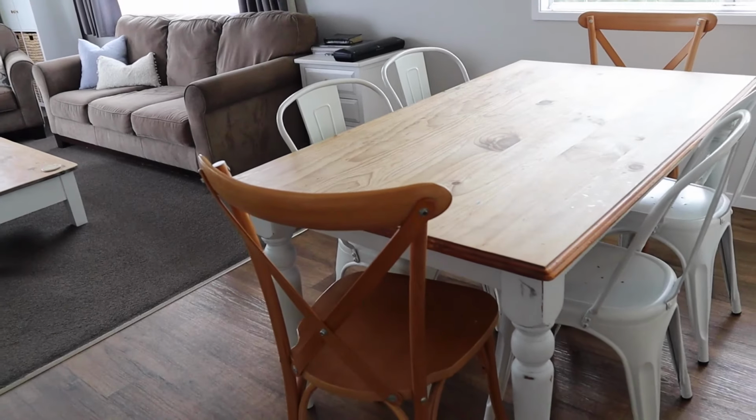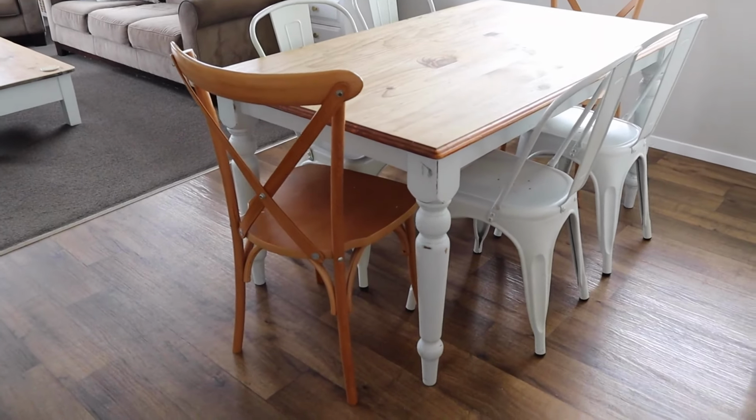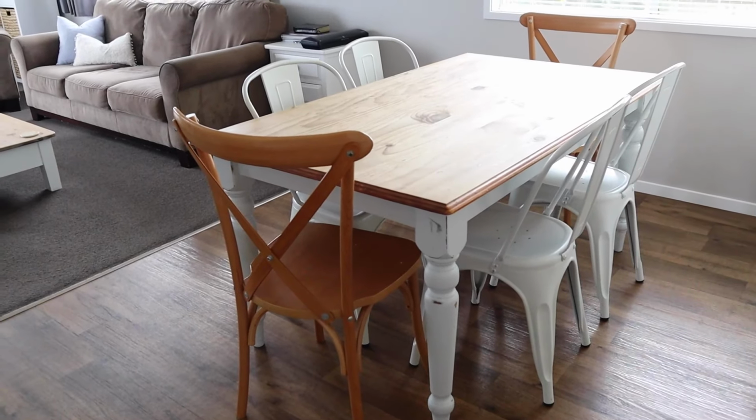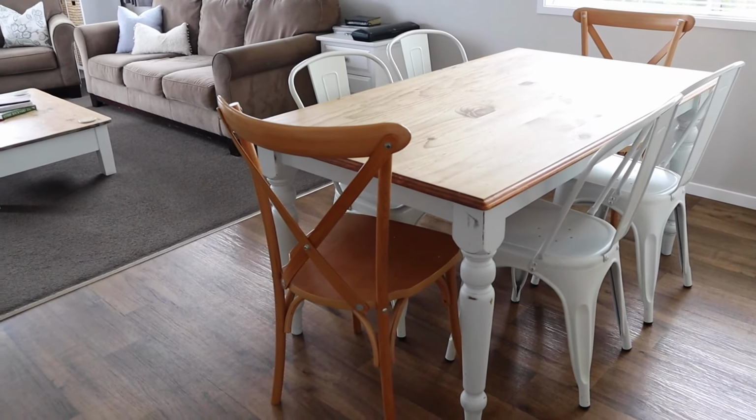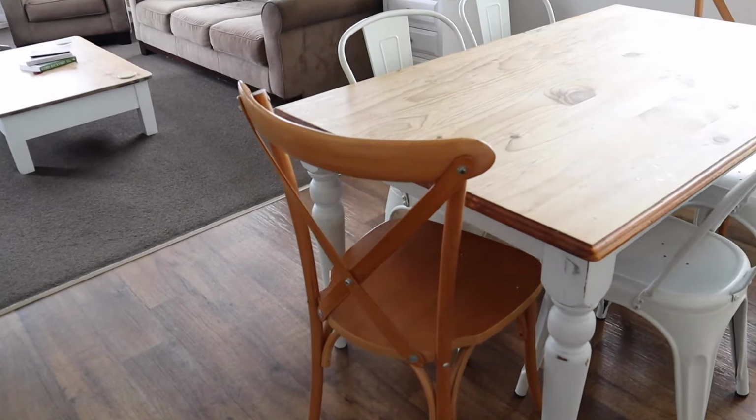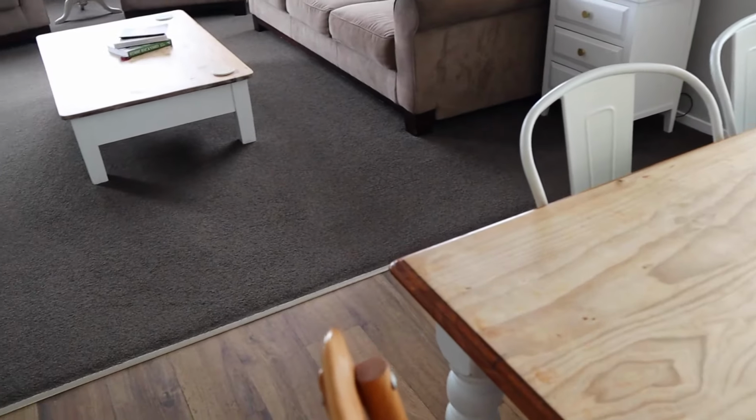We kind of need a bigger dining room table now that our kids are older, but this works okay for now. I actually love our dining room table. I'm planning on refinishing the top this year, but it works well for us for now. So eventually we'll get something a little bit larger.